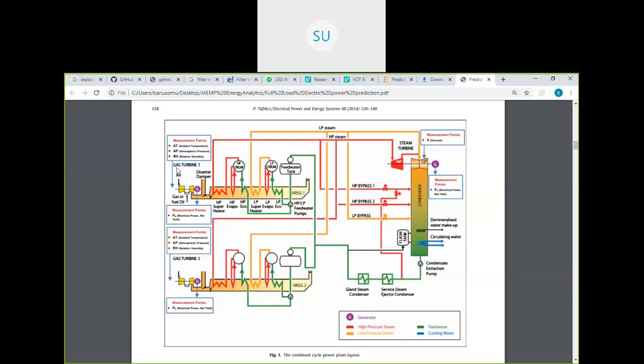So this is a combined cycle. You can see here there is a gas turbine, and air inlet is very important, obviously, for the gas turbine. The ambient temperature, ambient pressure, and relative humidity describe the air which is going inside the gas turbine. After that, there is a compression, and then there is a turbine which is coupled to one generator. The combustion happens here, and the mechanical energy comes to the generator.